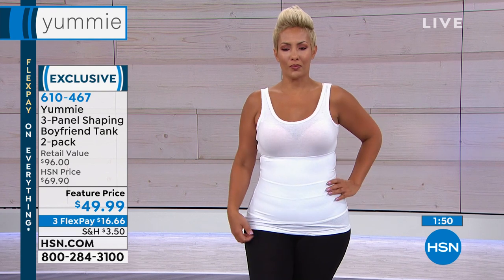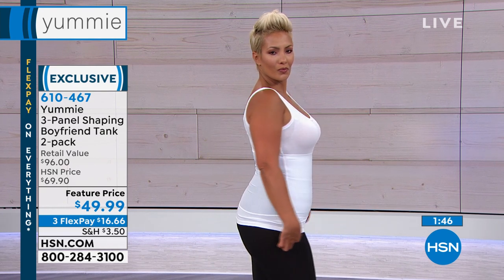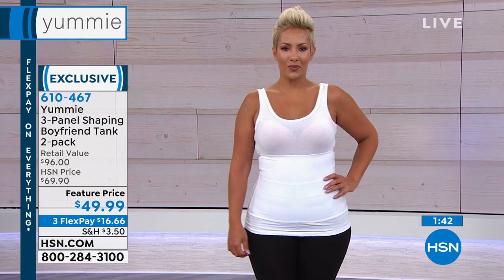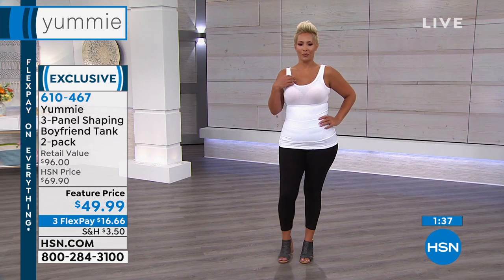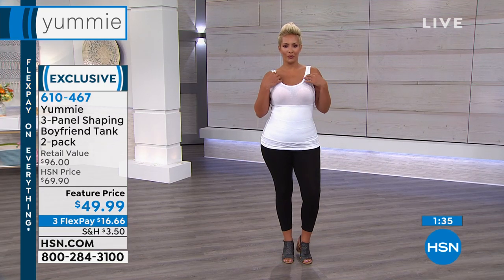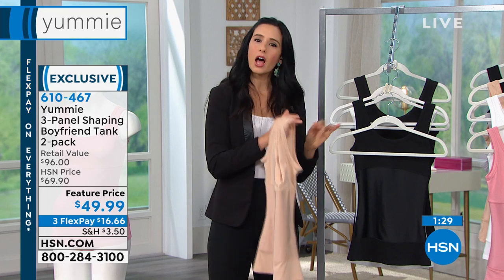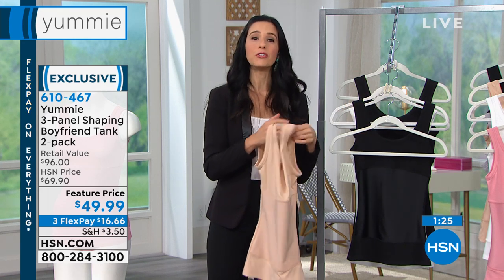Check that size chart again so that you can figure out where you belong, because yes, you will feel that shaping panel when you put this tank on. We want you to feel that you're being shaped, but we don't want it to be too tight. So it's really important to check that size chart. Yummie's a national brand and our sizing is a little bit different than some of the other HSN brands. So I want to make sure that you're looking at your screen and going, oh yeah, I am a large, extra large, or whatever it may be.